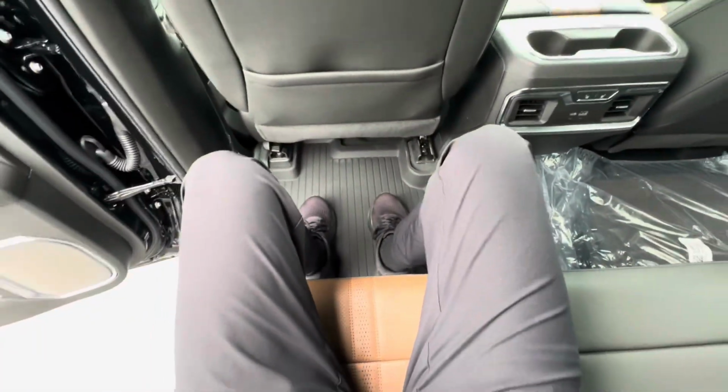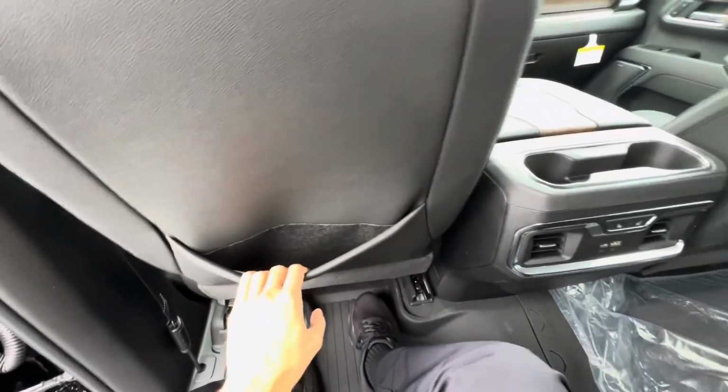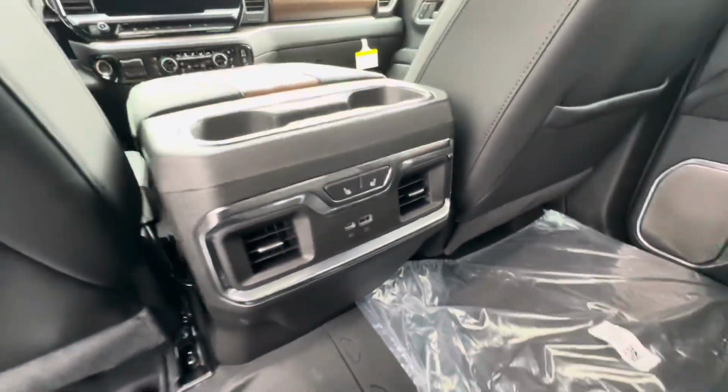So I'm 6 foot tall on a good day with shoes on. Plenty of leg room, plenty of headroom. For amenities back here, I have a handle, storage behind the driver and passenger side, 2 cup holders, heated seats in the back, USB-C, USB, and 2 AC vents.